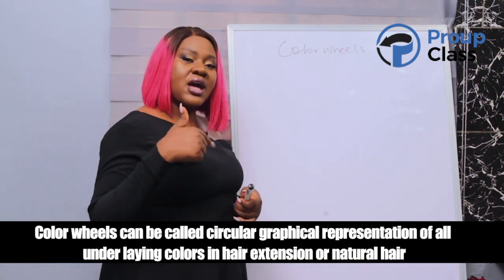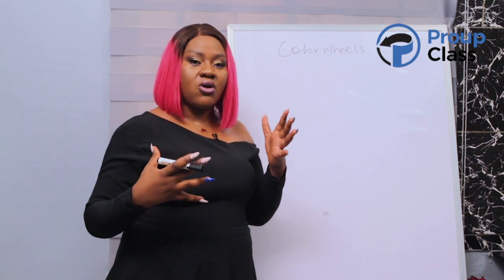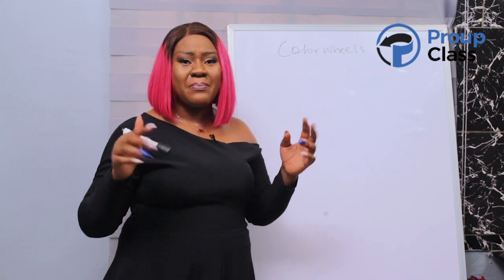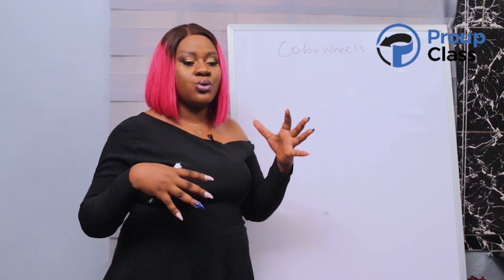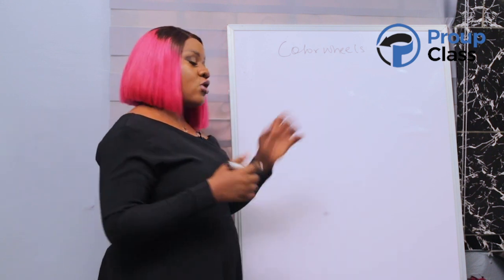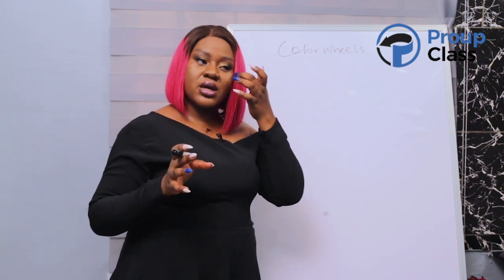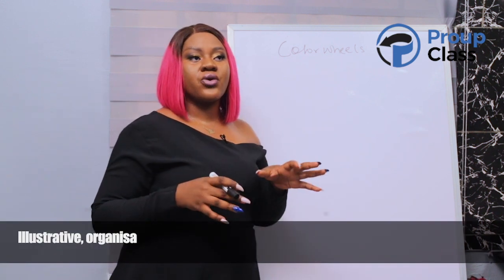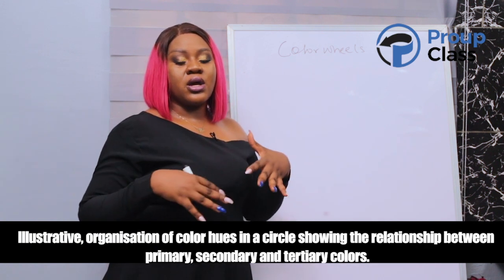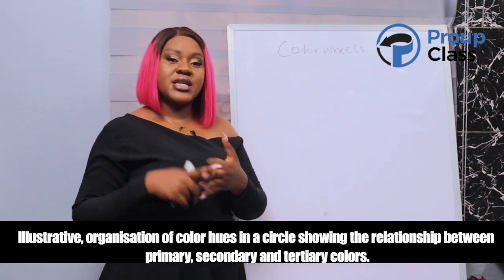I didn't bother putting hair color wheel because I realized the color wheel is not just for people that color hair, but a lot of people use it. Painters, artists, even people that bake cakes, they use color wheels to mix and create colors. So I just checked Google for the definition of the color wheel, and Google says a color wheel is an illustrative organization of color hues in a circle, showing the relationship between secondary, primary, and tertiary colors.